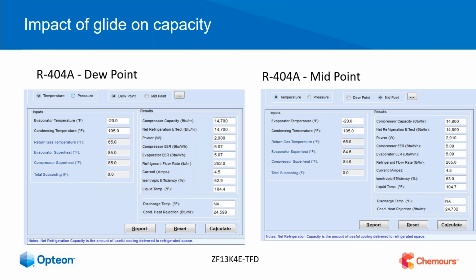So this is for 404A, and 404A has about 1 degree of temperature glide. If you look on the right side of each one of the pictures, the first two values, the compressor capacity and net refrigeration effect for a refrigerant with low temperature glide, are very similar. So you're looking at 14,700 BTUs per hour for the dew point and 14,800 BTU per hour for the midpoint.